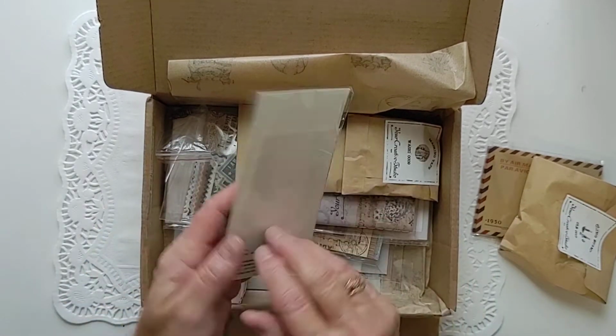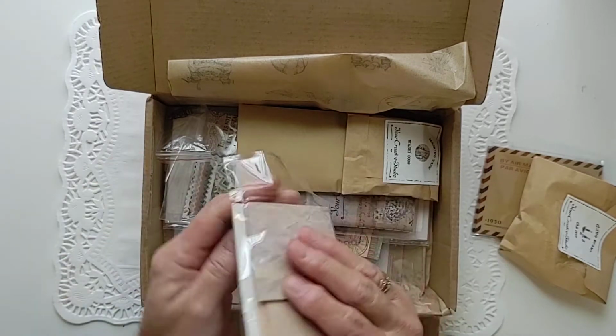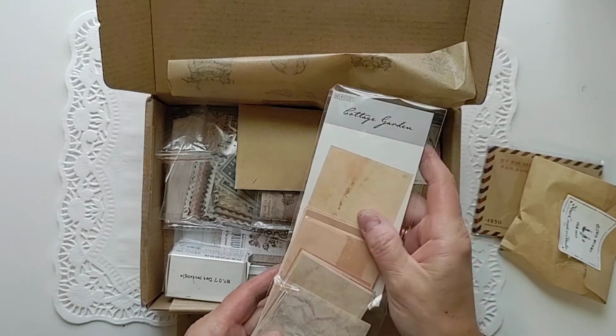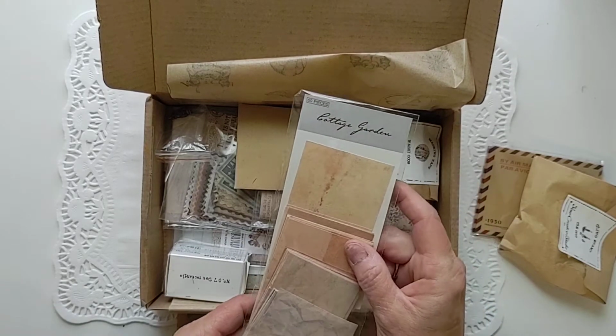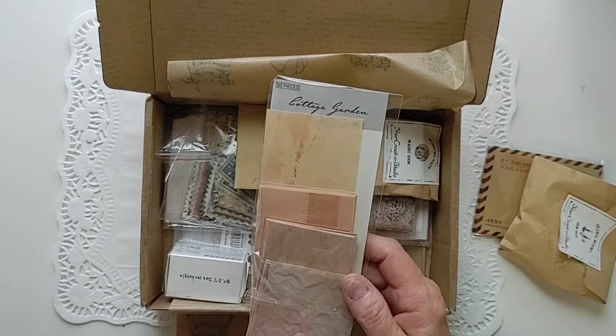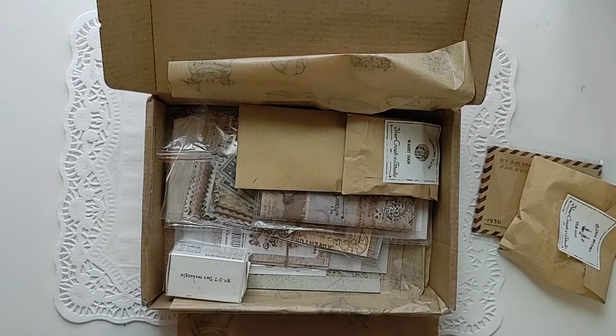Cottage Garden, 60 pieces. Oh, this is really nice. Don't know what kind of paper this is, but it's very nice. Look at all that for collaging. Oh, how fun will that be? Yep, like that for sure.